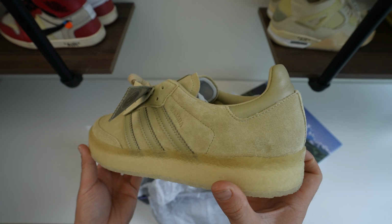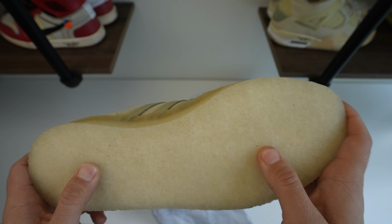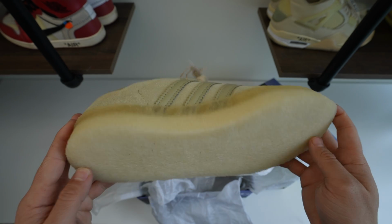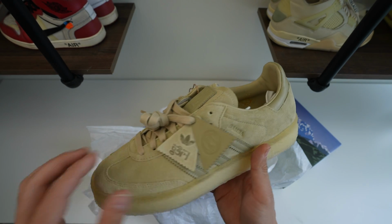But continuing on to the midsole and outsole, we've got Clark's world famous crepe sole, which is an upgrade in my opinion from the super dense rubber that we typically find on a pair of Sambas. This crepe sole does provide a softer ride for sure, making the shoe much more comfortable in my opinion. But in addition to that, the short kings out there like myself will be pleased to hear that you also get a bit of a platform when it comes to this specific Samba here.